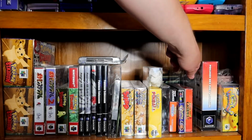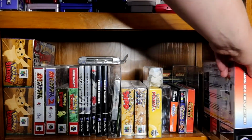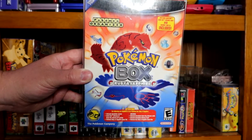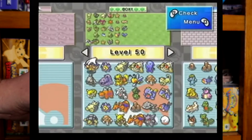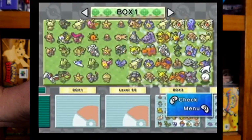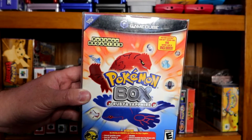Now, moving on, guys, this is actually probably one of the rarest games I own. This is actually a sealed big box copy of Pokemon Box Ruby and Sapphire. Basically what this is, it's like an ancient ancestor to what Pokebank is nowadays, or Pokemon Home. So basically it was a way you could store all of your Pokemon on a GameCube game as opposed to on your Game Boy Advance cartridges. And basically it is just pretty much that. You can play some mini games, I believe, with your Pokemon, but it's really just a storage mechanism.